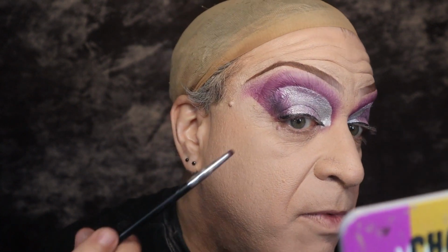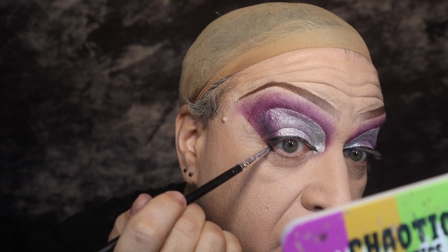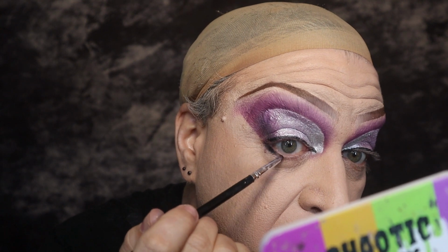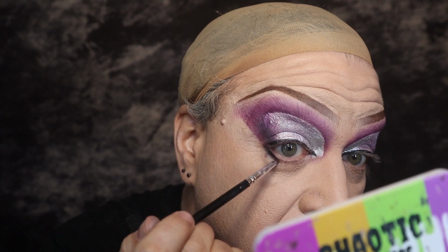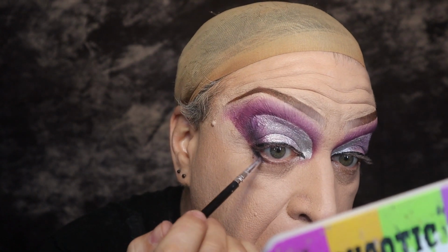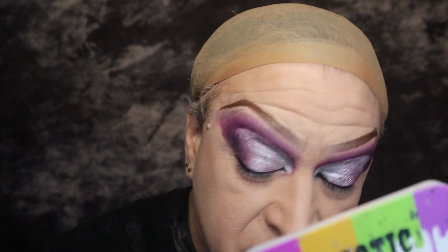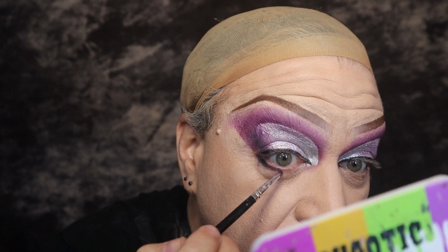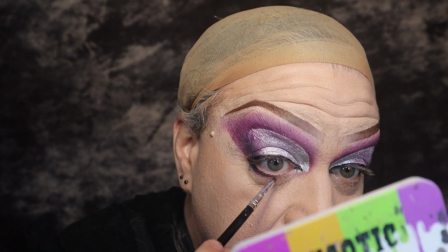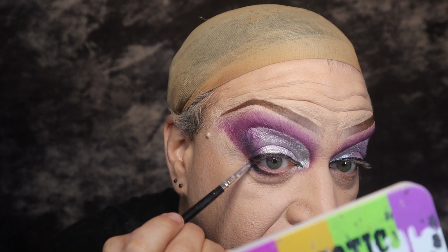So I'm going to grab some of Carbon, that black. I think I'm going to do black in the waterline. I think we're going to go very smoky with this look. And a little bit of the, I want to say burgundy, but I don't think it's burgundy. Maroon? I don't know what color it is. It's a beautiful color.